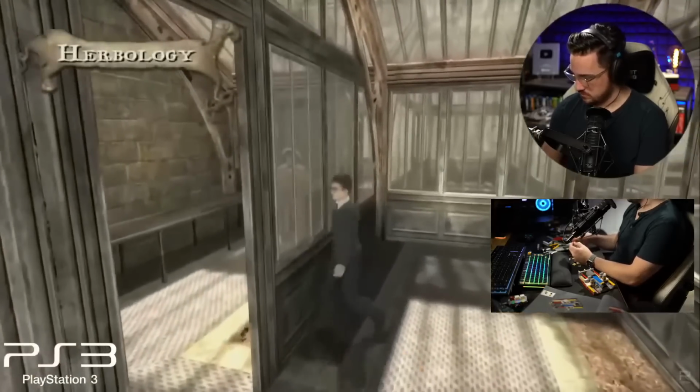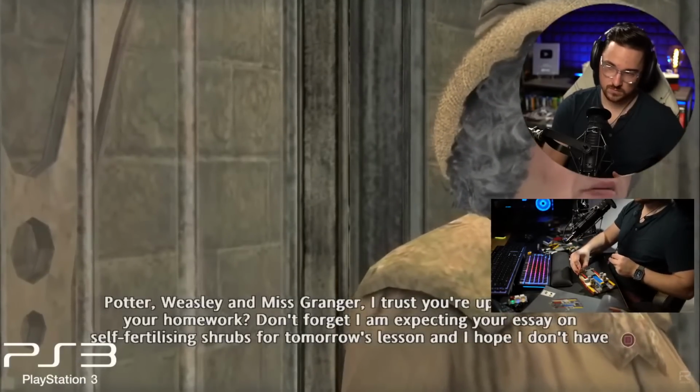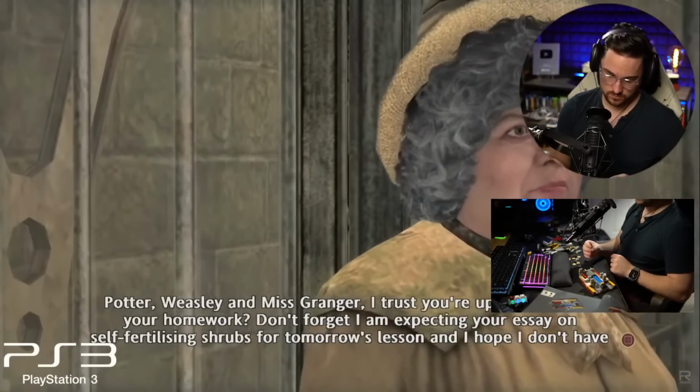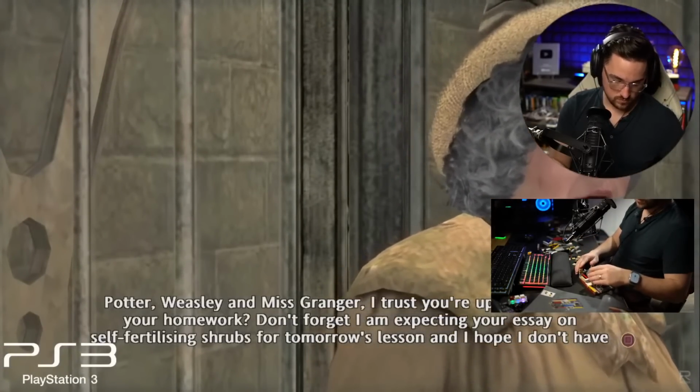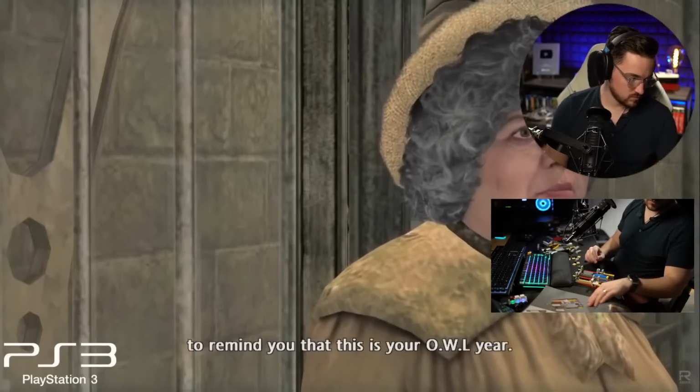EA UK developed the game for PC, Mac, PS2, PS3, Xbox, and the Nintendo Wii, which proved to be the most popular version thanks in large part to the Wii Remote wand controls. It also didn't hurt that the Nintendo Wii was an insanely big seller.